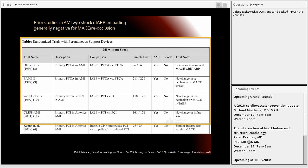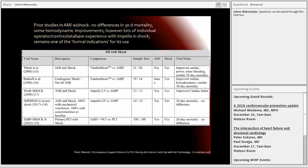This was recently summarized quite nicely in this editorial paper written by Manesh Patel in response to the recent Door to Unload article, which I'm going to be going over. But for instance, if you look at previous studies in acute MI patients who did not have shock and who received unloading with balloon pump, there was essentially no change in major outcomes like MACE or reocclusion of the vessel, with the exception of one more remote trial from the 1990s.